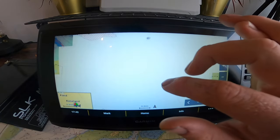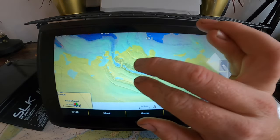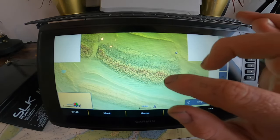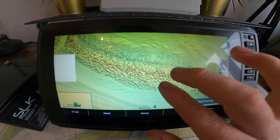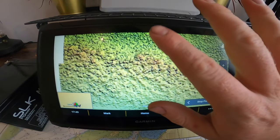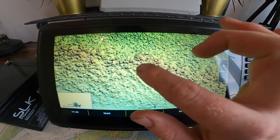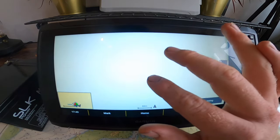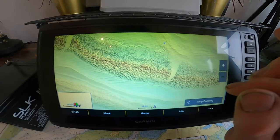Bognor Rocks, fantastic for species like wrasse, bass, a lot of conger as well, and a lot of pollock. But there is also black bream. I've caught some quite nice ones there before. So again, when this loads up, you can see it's full of rocks. Now, the darker shading here, which I'll zoom into, this red shading will basically mean those rocks are more elevated. They stand higher up because they're darker in colour. So all this area here would be more snaggy than, say, around here, theoretically anyway. So yeah, that's another good area to try.